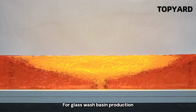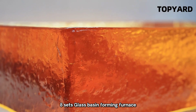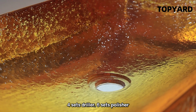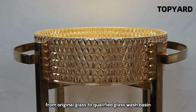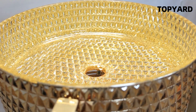For glass wash basin production, we have glass cutting table. Each sets glass basin forming furnace. 1 sets glass washer, 4 sets driller, 6 sets polisher, and 2 spraying production lines to make the glass wash basin from original glass to qualified glass wash basin.